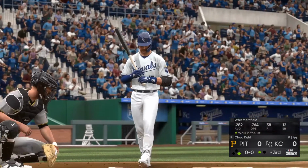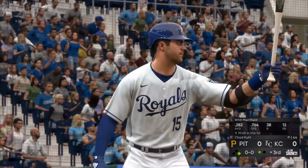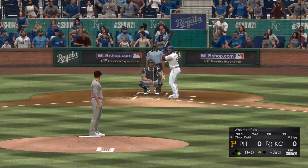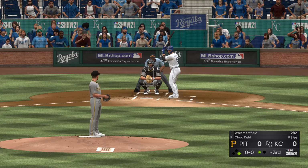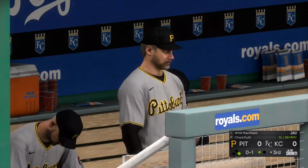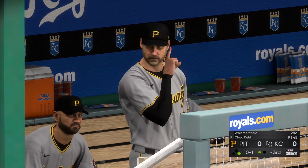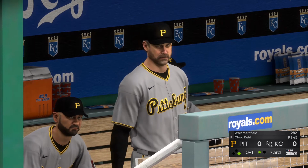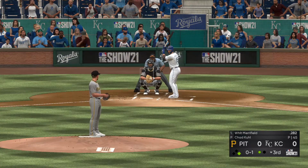The batter, number 15, up, Whit Merrifield, second baseman, drew a base on balls his first time up. From the belt, the pitch. Starts him out with a slider for a strike. Bottom of inning number 3, 0-0 our score.